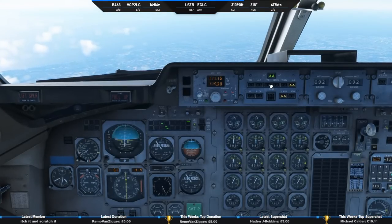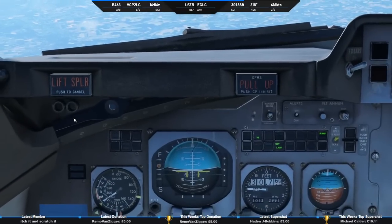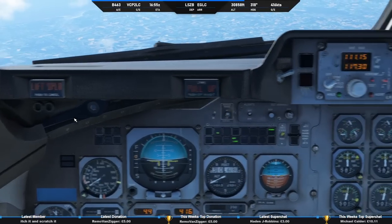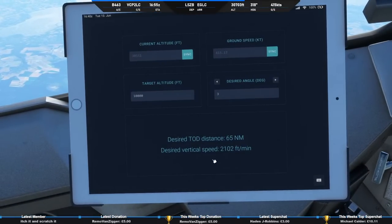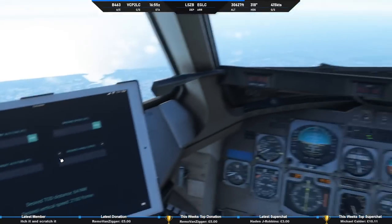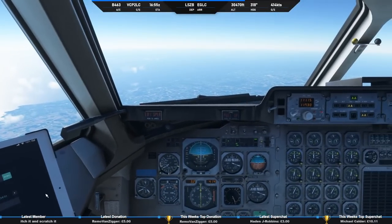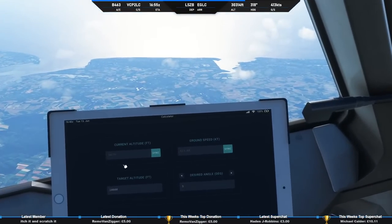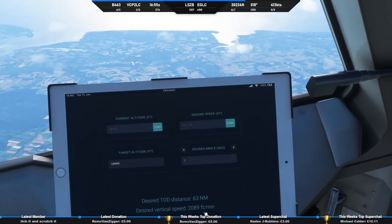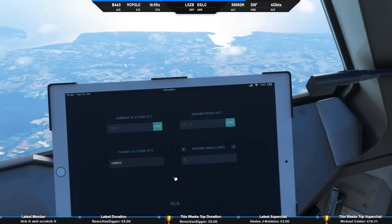Right, now I'm going to go to verticals. Yeah, you know what, I'm going to go VS, and then I'm just going to maintain that target speed. Looking good. This is great. Maintain, keep looking at that. It updates it based off your current altitude and speed, so it gives you the exact vertical speed you need to reach 10,000 feet and distance. It's really cool.